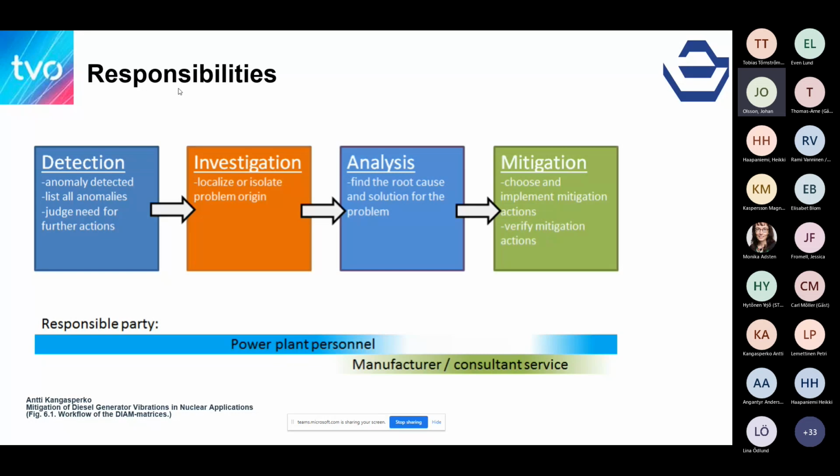And the bottom of this screen illustrates responsibilities. What party is responsible for each phase? So here, detection and investigation is done by the power plant operator or power plant personnel. And more specifically, maybe an inspection organization or something like that.